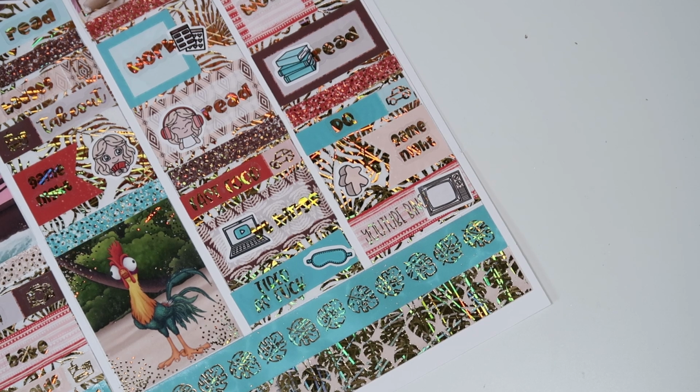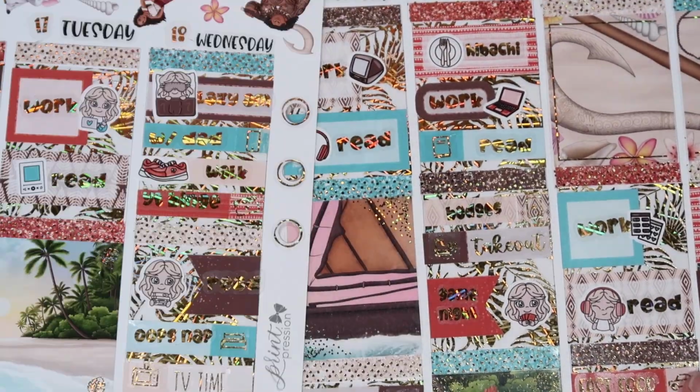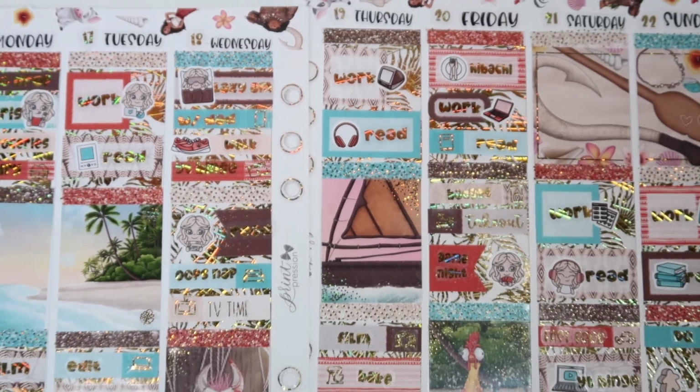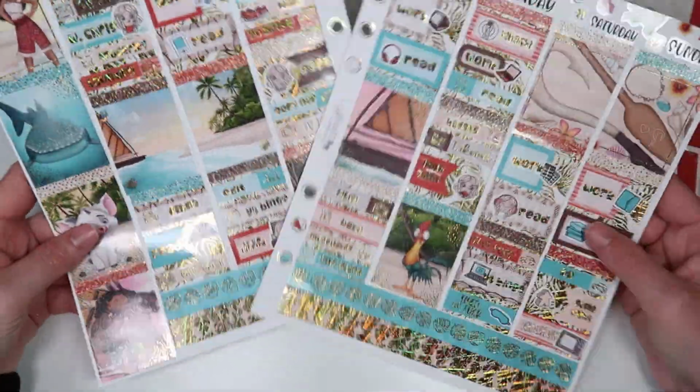That is everything. Let us zoom on out. Sometimes it's fun to use a kit that's not particularly old, but it's not super your colors. I feel like this came out so pretty. And I had such low expectations for it. But this is everything, friends.